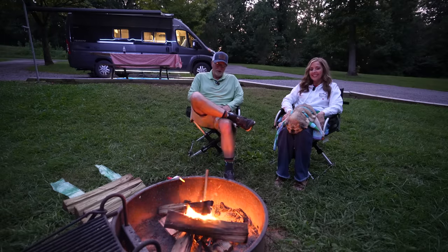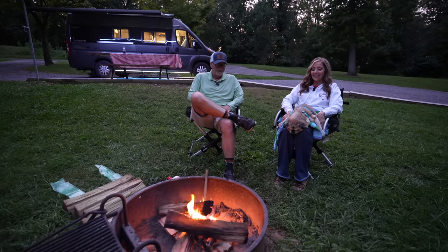Okay, we are trying to get a fire going. This wood is so green. It's unbelievable. We've used a lot of lighter fluid, haven't we? Look at Big T. I think he represents how we all three feel.